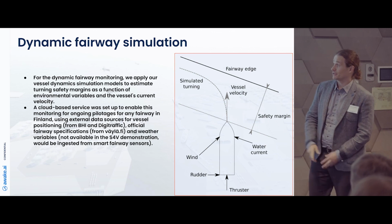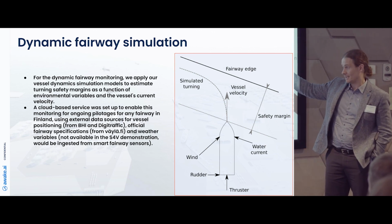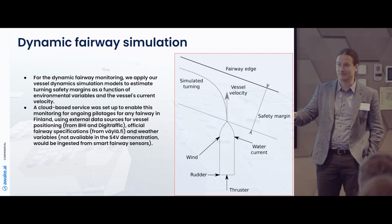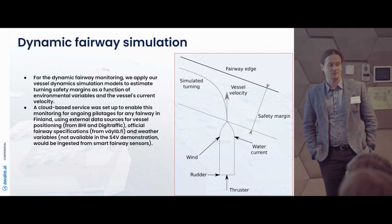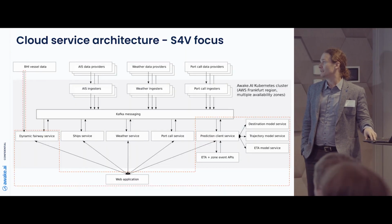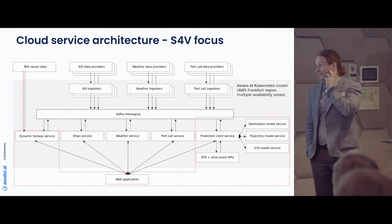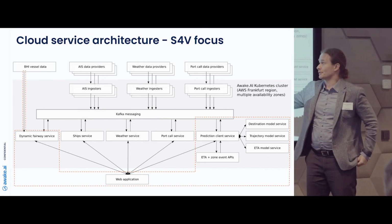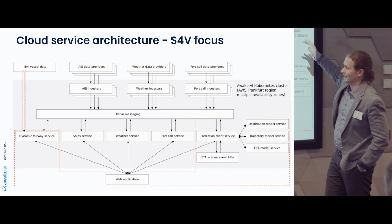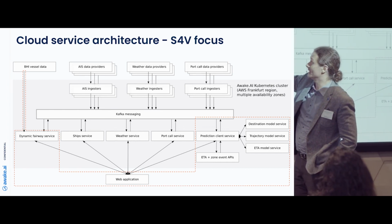And this service supports these weather variables, wind information, current information, but that was not available in the demonstration from actual sensors. So this is something that could be used in the future also. This is what the architecture looks like. So it is a fairly complex system, but of course many of these parts are something that are in our platform anyway.